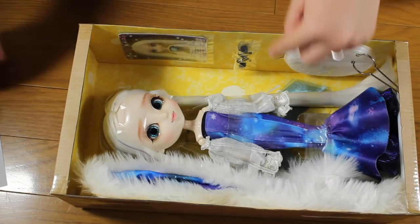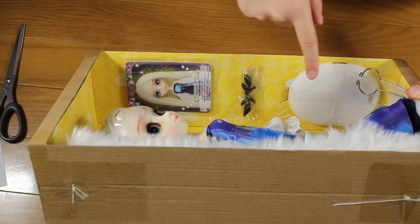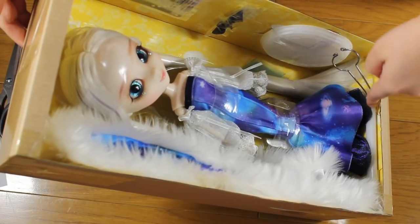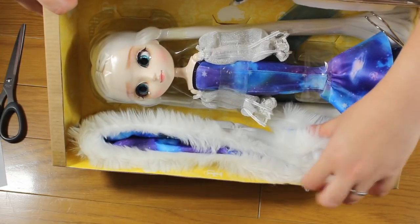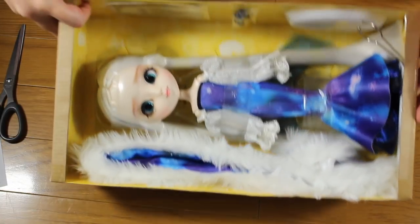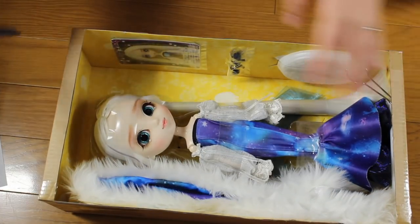I'm going to start with the thing on the side. Here she has her card, shoes, and the bottom of the stand. Here she has the standing part of the stand, and here she has her coat, which is kind of fluffy. It's kind of nice. Okay, so look at those gorgeous eyes.